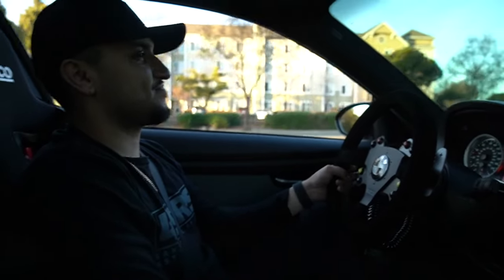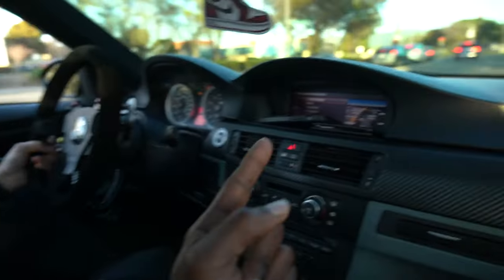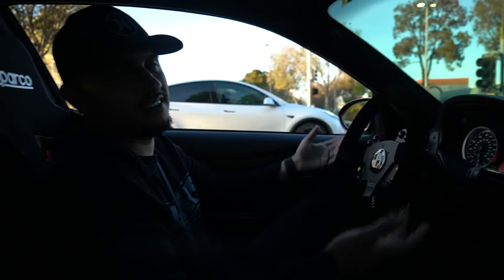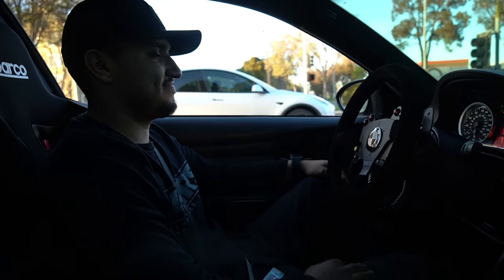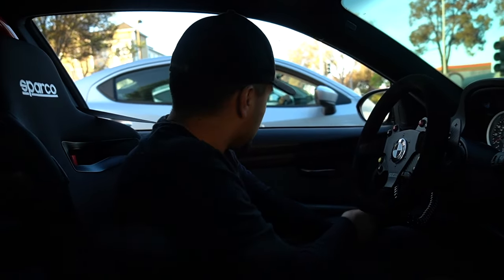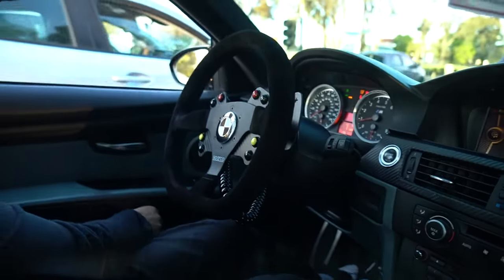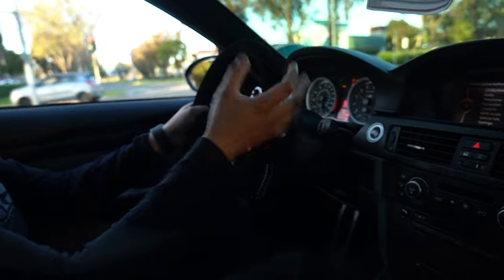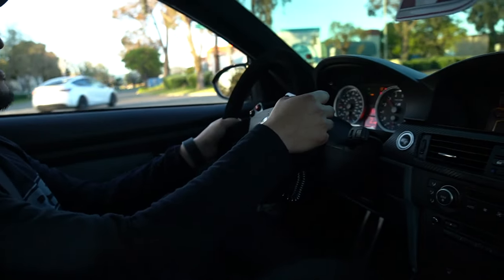Like I was telling Chris and the wrap shop owner guy, I didn't know until doing my research that these cars were such track monsters. I knew, but I don't care. We're not serious track people like that. I just enjoy the car for what it is. The steering wheel is definitely a game changer. It feels good in the hands too. It's a little skinny, but I like it. I think it's perfect.